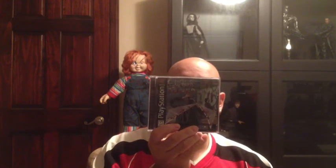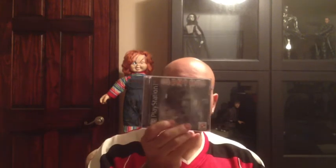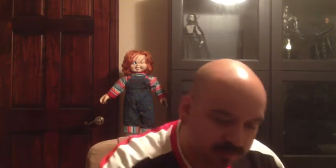And for $2.99, Clock Tower. In mint condition, guys. Not a scratch on the discs. And Silent Hill, Black Label. So you can't beat those prices, guys.